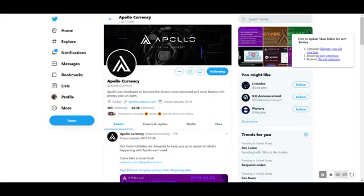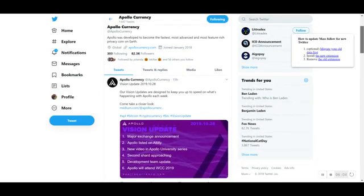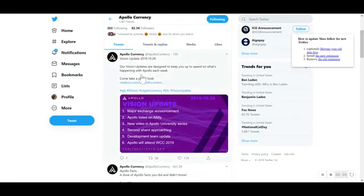So besides just following my technical analysis on Apollo, you guys should definitely stay up to date with what they're posting on Twitter. They post their vision update every week. They posted this yesterday. They talk about how there's going to be a major exchange announcement, how it was recently listed on an exchange called Altilli, and the new video in the Apollo University series, which I recommend everyone watch. It's a great way to learn about Apollo.